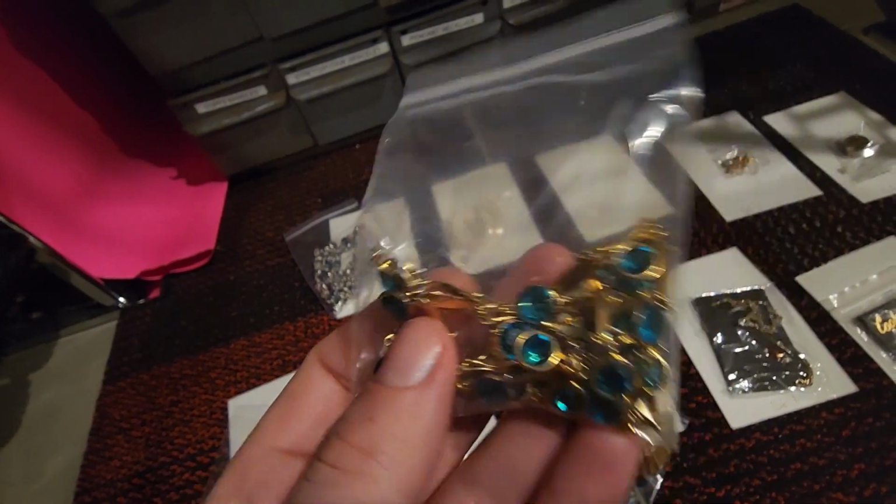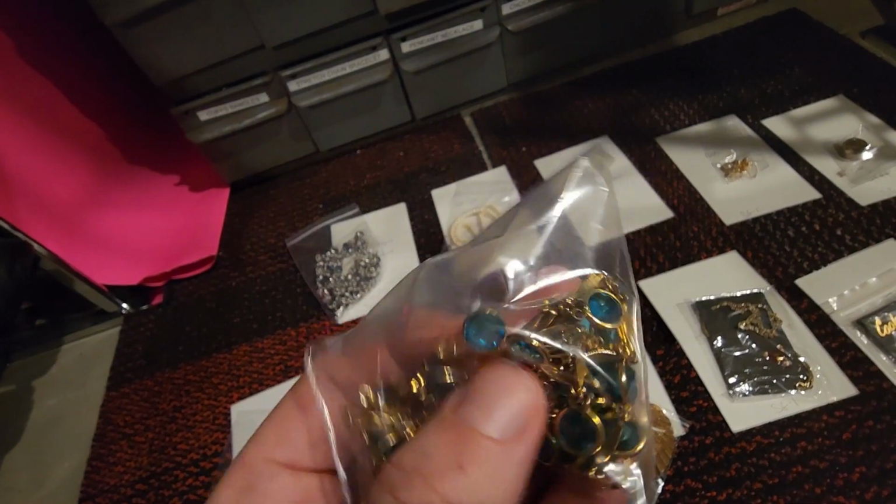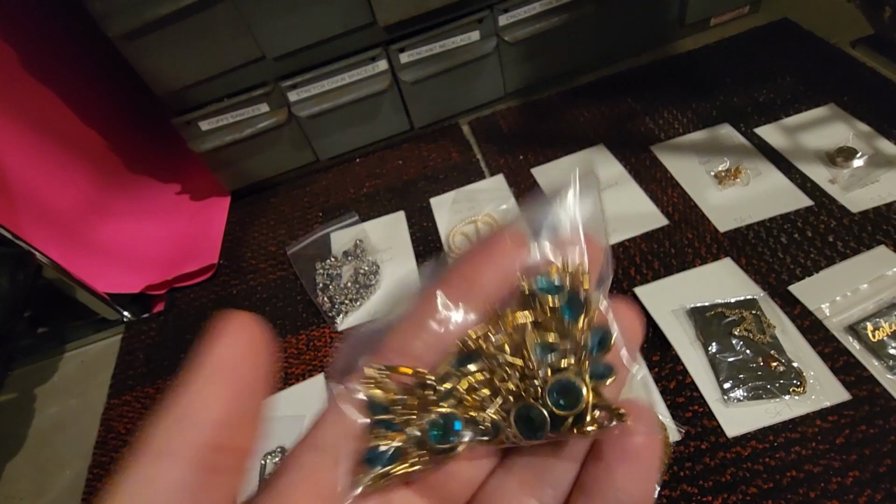But I just don't do that because it's not marked with the swan for Swarovski, and I'm unsure of how she knows that, so I'm going to have to research that more.